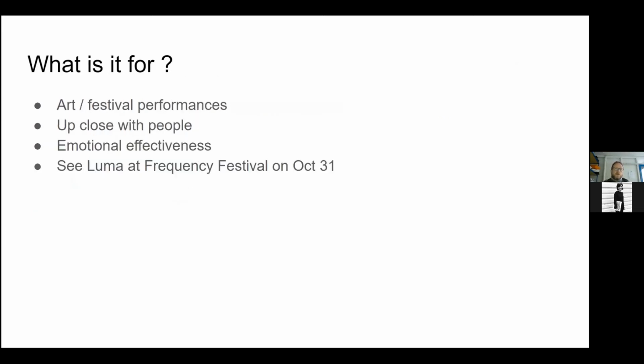So what's it for? Well, we think there are a lot of things that we can do with this stuff, but what we're really doing now is trying to have a business. So what we're starting with is performance, art, festival stuff, things up close with people, aiming solidly at things which are emotionally effective, which are engaging because they're alive. If you want to see Luma, come to Frequency Festival on the 31st of October. Luma will be there doing Luma's thing. We would love to see you.